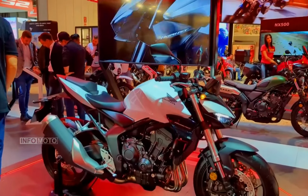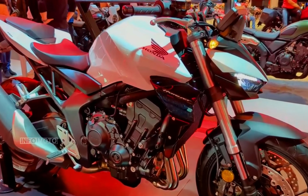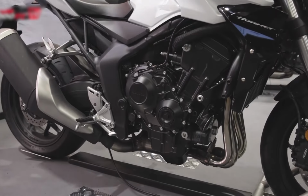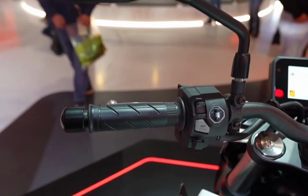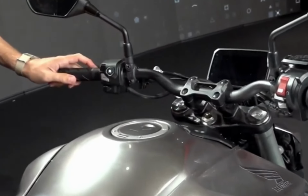There are also 3 riding modes, enabled by the ride-by-wire throttle, although Honda hasn't told us what these will be called. Expect them to be Sport, Road, and Rain, in line with every other manufacturer. Riders will be able to navigate through these options via a small joystick on the left handlebar, with the selected riding mode displayed on the TFT Dash.